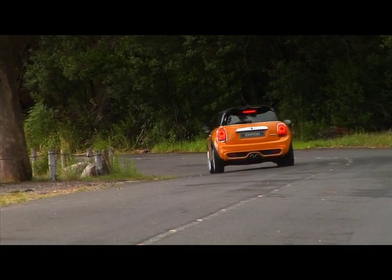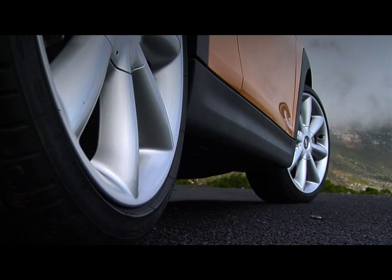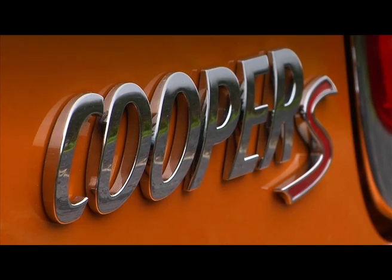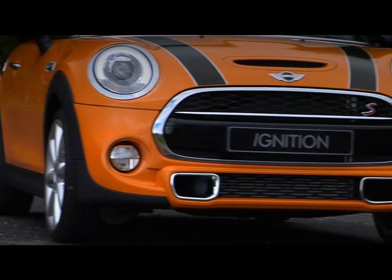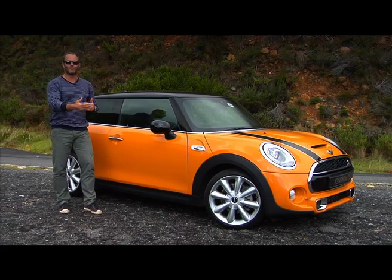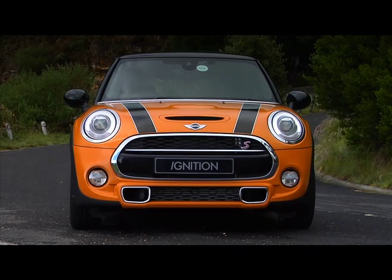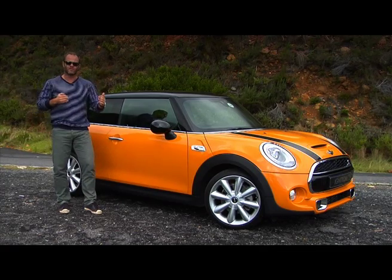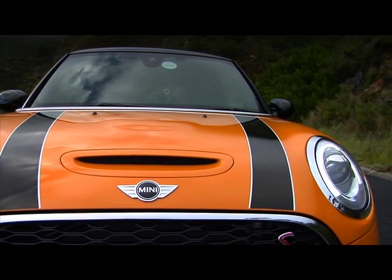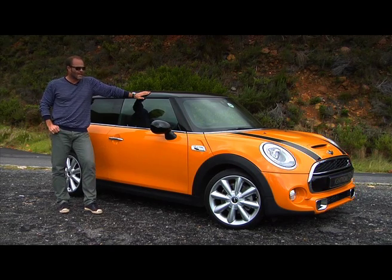It's no longer the perfect little city runabout, is it? You know, the great little car to navigate through cities like London and Cape Town. And you're not going to be jamming it into the tightest of parking spaces either. Increase in length of 11.5 centimeters, 4.3 centimeters wider, 2.5 centimeters higher, yet the wheelbase is only 2.5 centimeters longer because it's now got these really generous front and rear overhangs. I think it's fair to say that the 2014 Mini Cooper is all grown up.